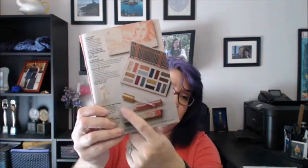So, and last but not least from this makeup collection is the Violette Veil, and it's a holographic lip gloss.